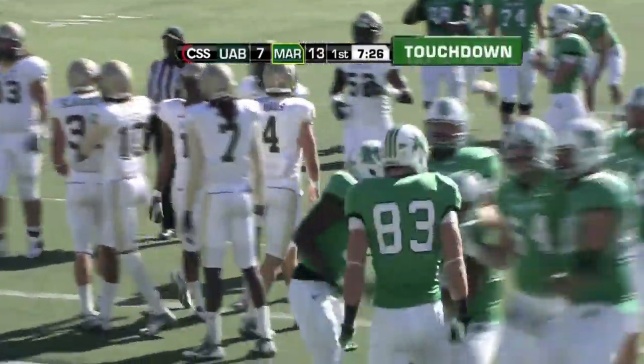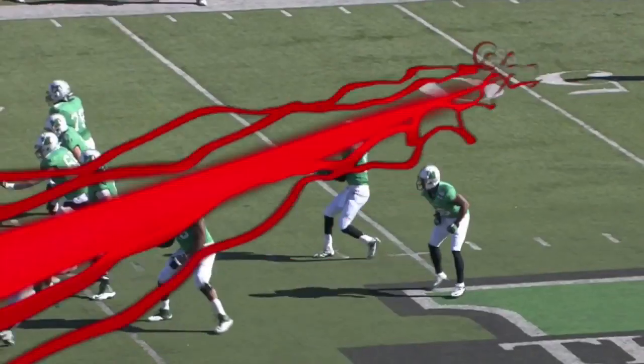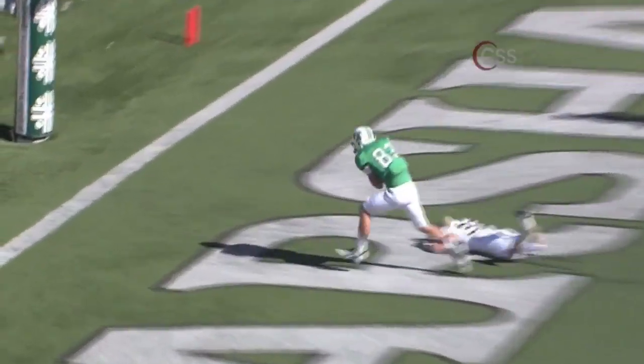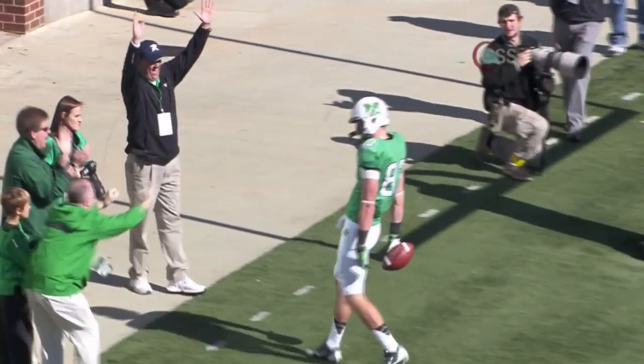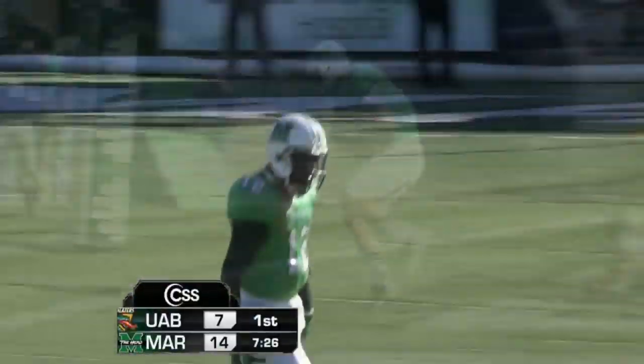And for Cato, the 27th game in which he has thrown a touchdown pass, and he passes Chad Pennington on the Marshall all-time list. Looks near side, sees his other tight end down the seam, and the guy runs under it. Just halfway through the first quarter, Marshall is back on top by a touchdown as Froneapple makes the touchdown grab.